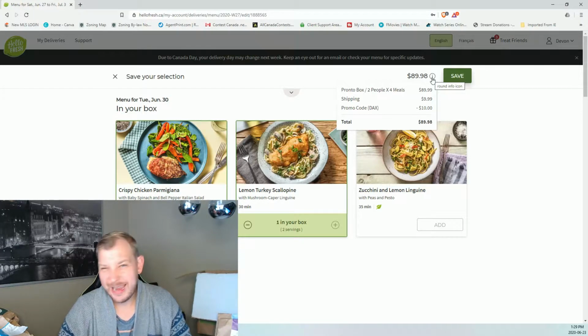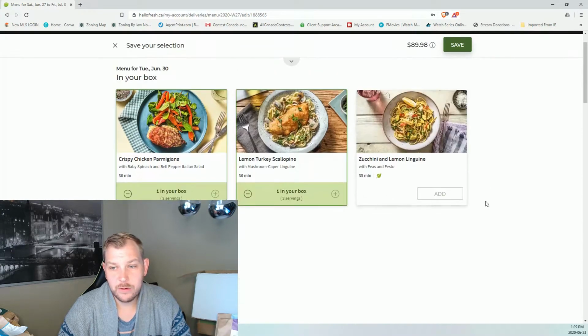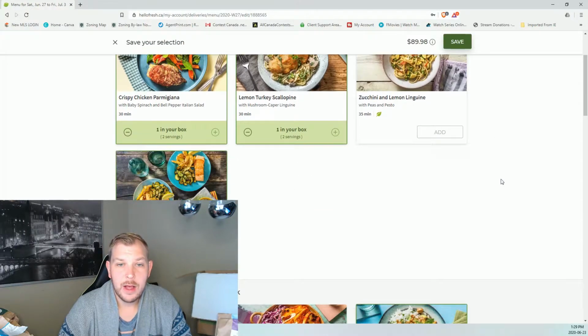There was no pork and beef other than going full vegetarian, which is totally fine, because all you do, like I said before, is you just scroll down, you minus out whatever you don't want, and then you're good to go anyway. So it really wasn't a big deal for that.